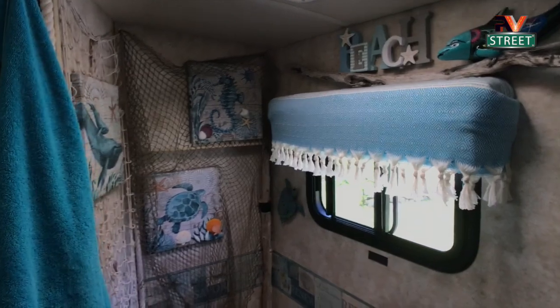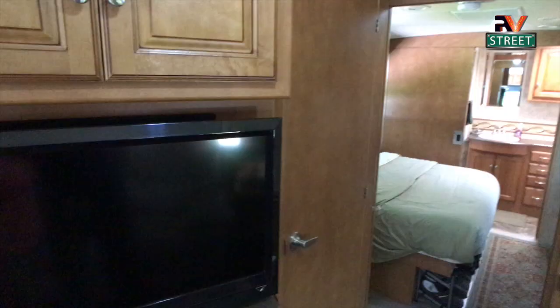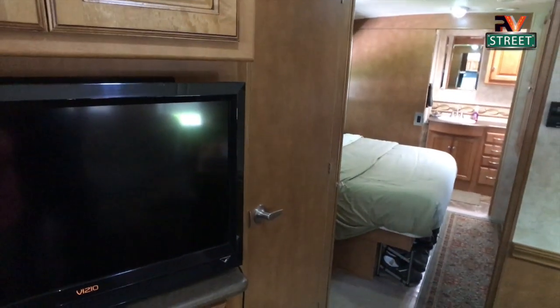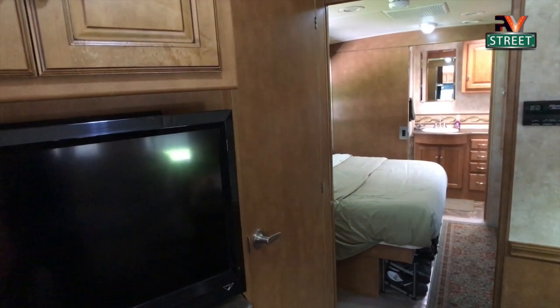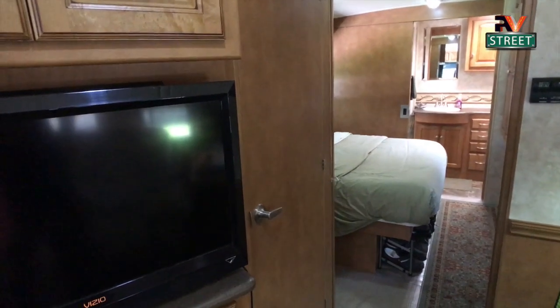So that's kind of an overview of the update of our half bath. So since we just covered the kitchen, living area, and the half bath, let's go into my favorite area, the bedroom.